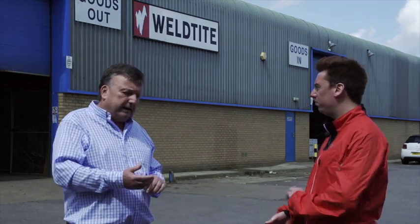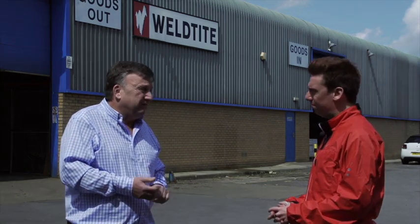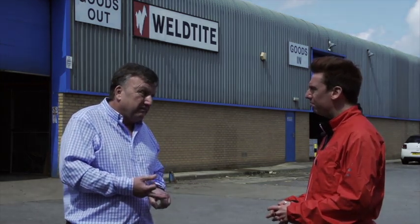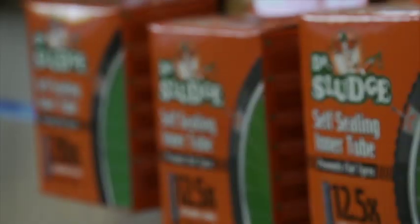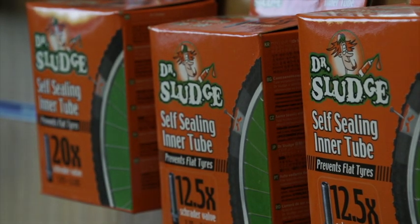And we split that up into 4 areas. There's puncture repair or puncture prevention, there's lubricants, there's cleaning products, and the 4th one is tools. We obviously have our own brand, Welltite, but we do manufacture a lot of other brands.